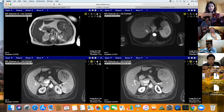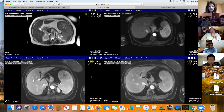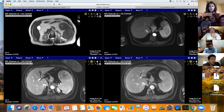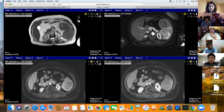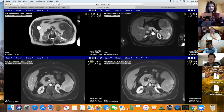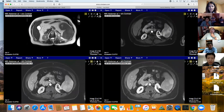And could they be variable like this? Some of them were T2 dark with progressive enhancement. Others were mildly T2 bright with more arterial enhancement. So we didn't know, are these all the same process? Does it wash out at all? Do you have a delayed? Yeah, this is the delayed, the bottom right. It doesn't really wash out. This one is arterially enhancing. This one was arterially enhancing. It just looks a little too heterogeneous.